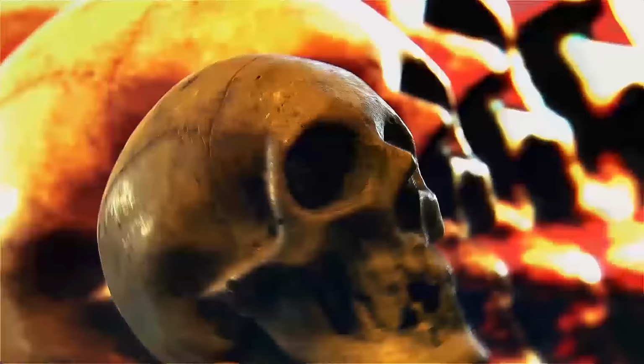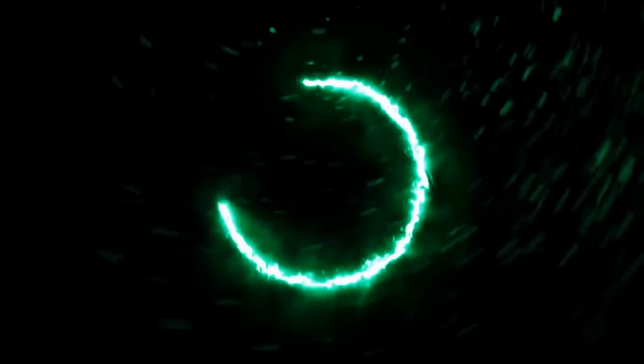From hidden symbols and animals to the true meaning of the Eye of Providence. Today we look at 10 mind-blowing secrets in US dollars.